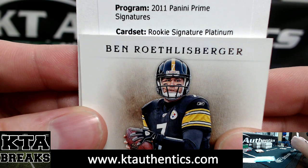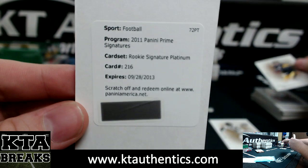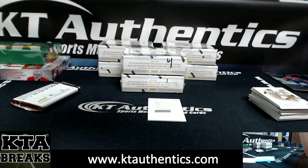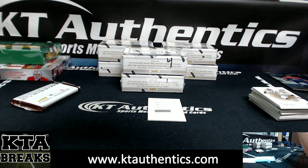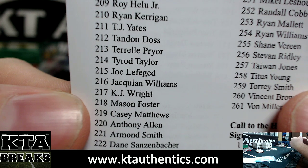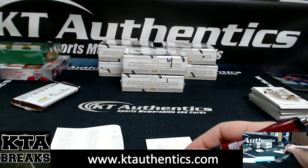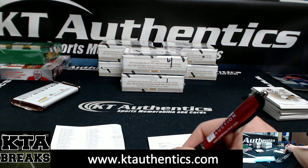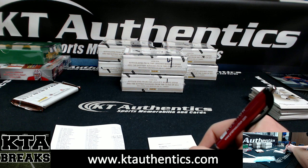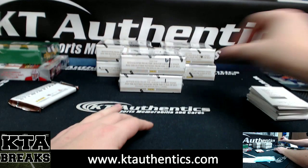Rookie Signatures Platinum. What is Platinum out of? Card 216. Platinum auto of Jaquan Williams is 216. Jaquan Williams. Don't know what Platinum is, though. Is that the 101? Yeah. Jaquan Williams, card 216, Rookie Signature Platinum. And box 4.